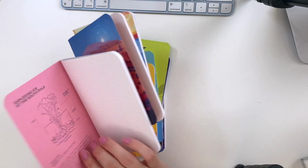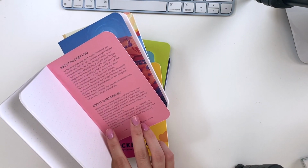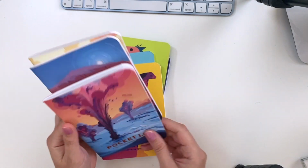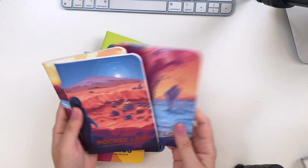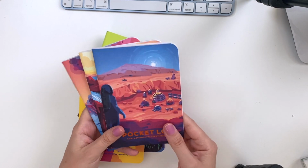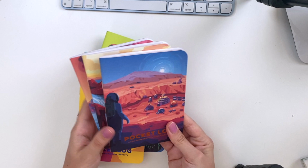Wow. A German design studio, and they have the YouTube channel In a Nutshell, or Kurzgesagt. I'm not sure if I'm pronouncing that right. I'm learning German, so hopefully I'm not pronouncing that too horribly, because I really want to learn the language. But this is the space themed one and it's so beautiful. I think it's going to be my favorite.